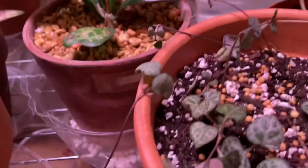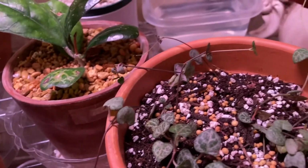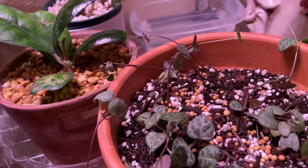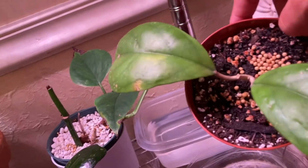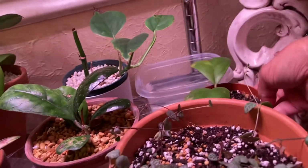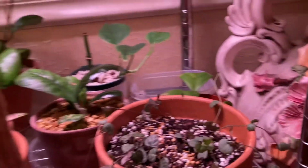Oh, this is the brand new one. Hoya Viola. This is the Hoya Viola. And this is the Hoya Australis. Hoya Australis.